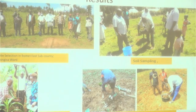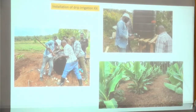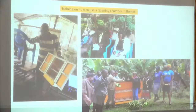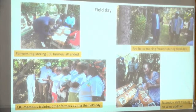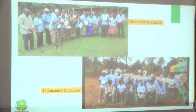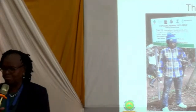So these are some of the results. I'll just browse over them. This is the work that we did. We also did water management, drip irrigation. We trained the farmers on how to harvest. We trained the farmers on post-harvest by providing them with the ripening chamber. We held field days for other farmers, and it is the members of the CIGs who were actually training these other visitors on how to handle the banana. And then we also had the graduation for the farmers in the 2 areas. And thank you for listening to me.